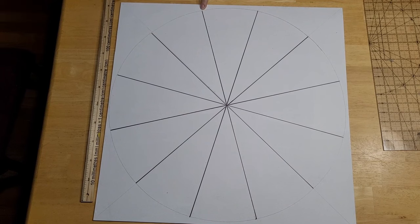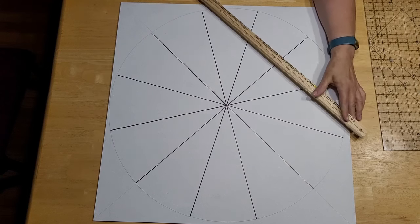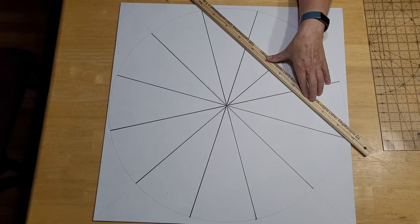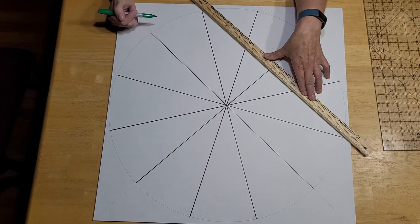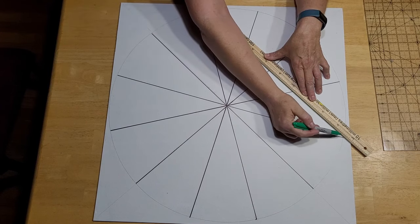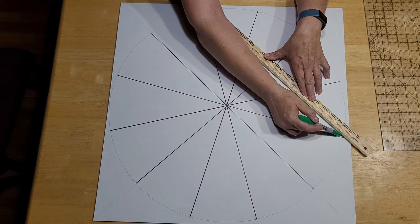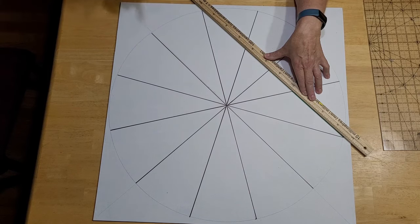So if we put our finger here and count over 4, 1, 2, 3, 4. So we're going to line our ruler, and it can be anything. It can be a ruler, it can be a straight edge. It doesn't really matter. We're going to line it up so those 2 points are at the edge of the ruler. All right. And then we will draw a line from the point of this spoke until we hit the next spoke, and then we stop.